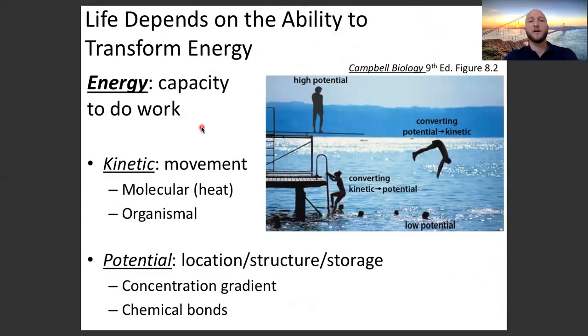Life depends on the ability to transform energy. So we have kinetic energy and we have potential energy. Kinetic energy is movement. It's molecular movement, heat. Remember, heat is just the movement of molecules. So heat, the movement of molecules, molecular movement.